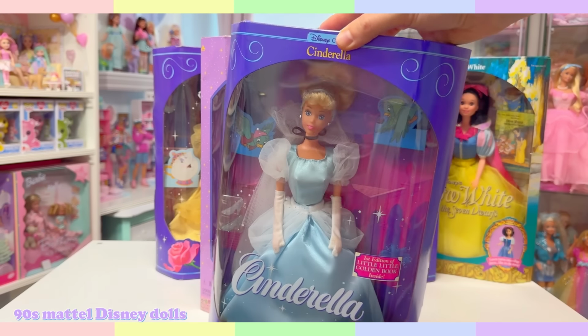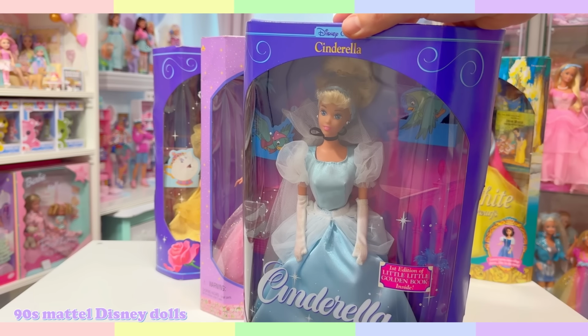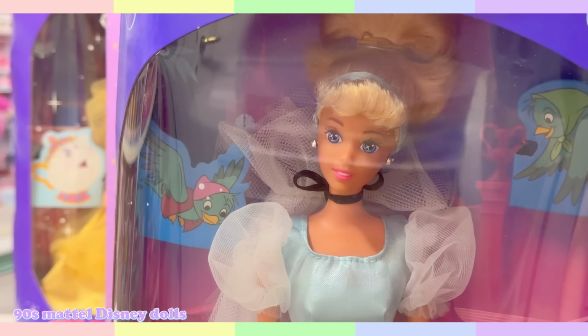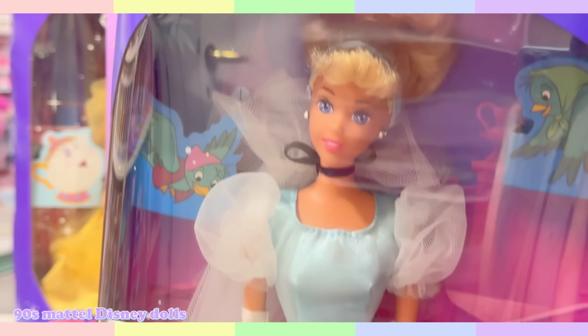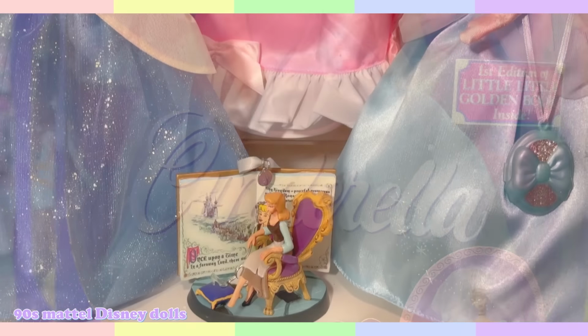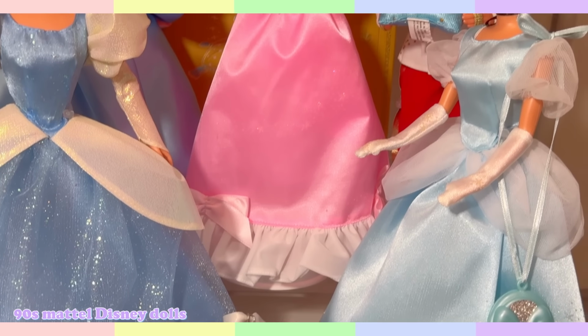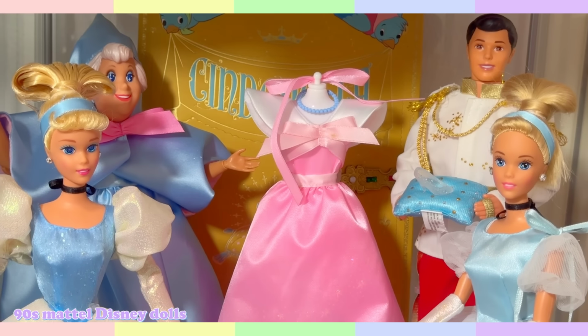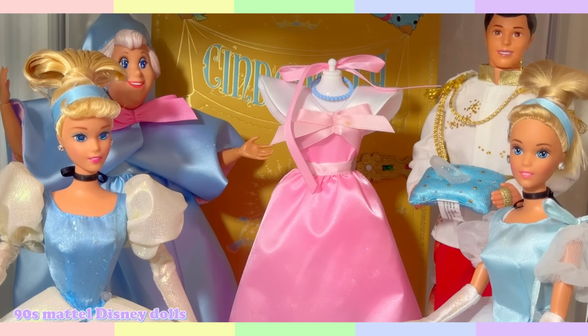I love her in her box. I was crazy obsessed with this doll when I was little. I could not stop playing with this dress. And I just thought it was so magical. And I actually collected most of the Cinderella 90s collection.